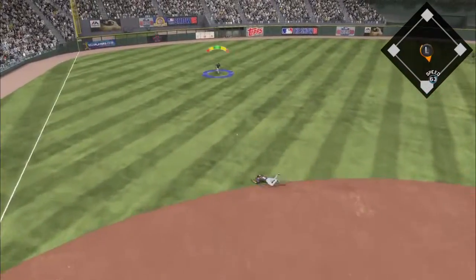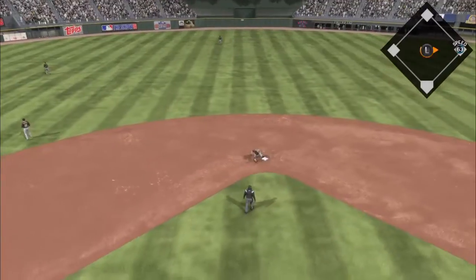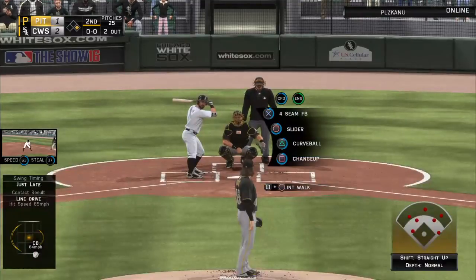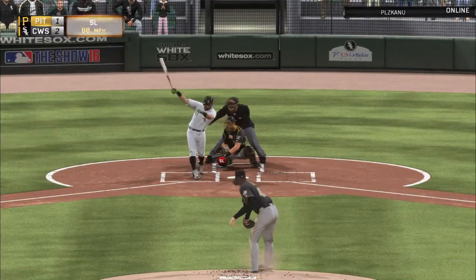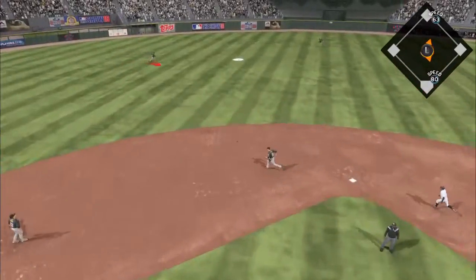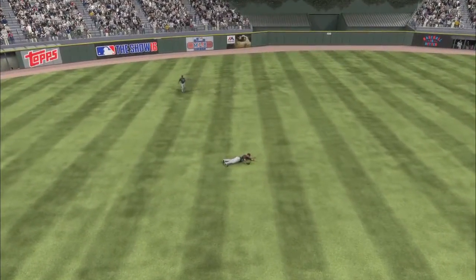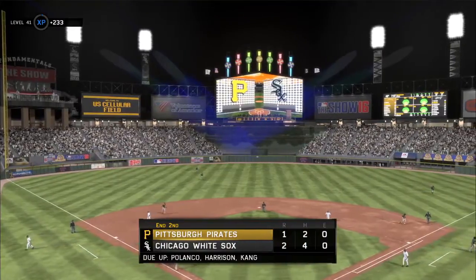Line softly toward the hole. A diving try, but he can't haul it in. It's through for a base hit. Adam Eaton will stand in. He singled to lead off the home first. And you know, guys, I just love the way he went the other way with that. Now I'm interested to see if he has a similar approach in this at-bat. Runners off for second. Lifted the other way to left center. And he dives to make a spectacular catch. What a play there to end the inning.